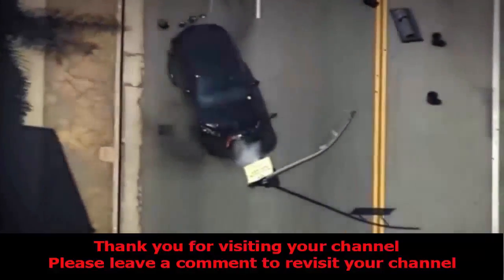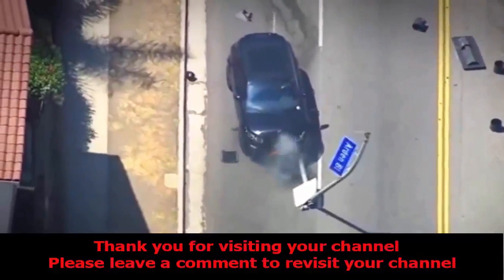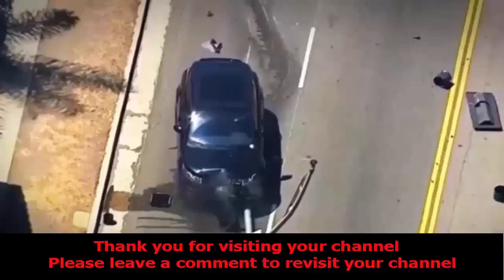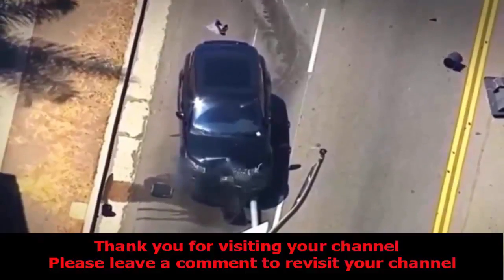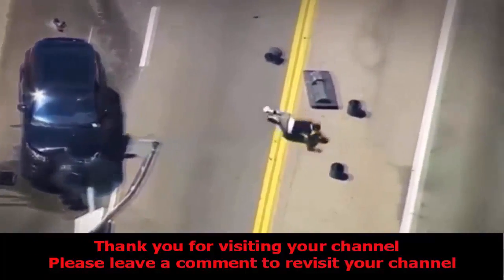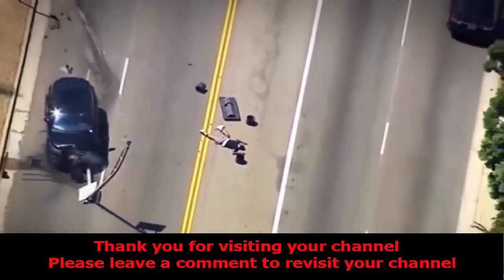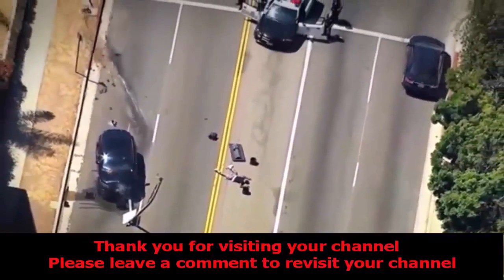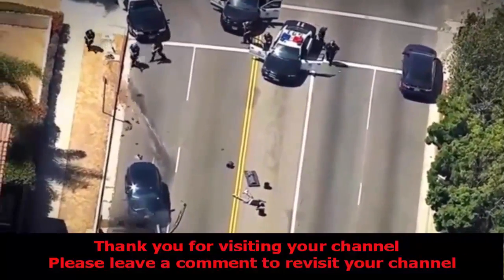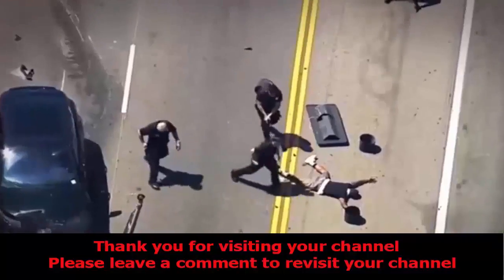The SUV begins to emit smoke, and a small fire can be seen emanating from under the hood of the car. The driver attempts to back up, but cannot dislodge the vehicle from the street sign. Seconds later, the driver flees the vehicle, frantically running across the street. It is unclear whether the police threatened to shoot him, or if the man's intoxication causes him to fall, but nonetheless he flails to the ground and is quickly apprehended.